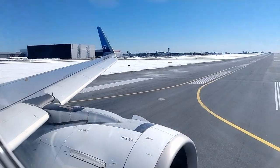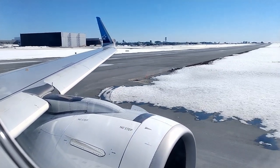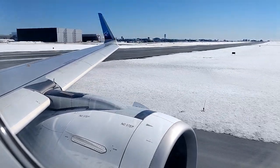It takes off. So all in all, about 5 to 7 minutes from now, we should be in the air on the way to Liberia. Once again, welcome aboard.